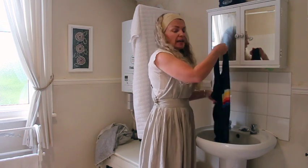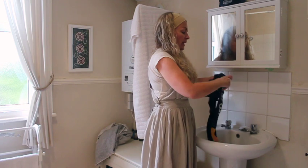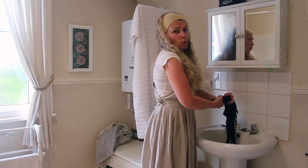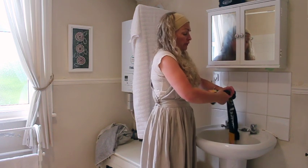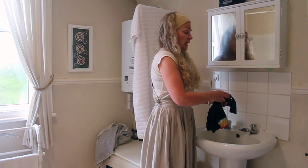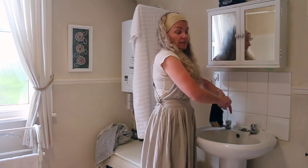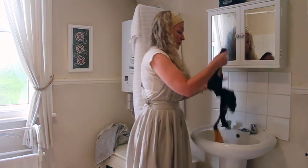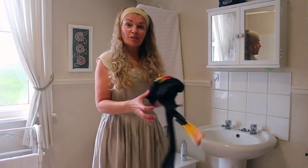One thing I will say, with the silks, I forgot to say earlier, with the silks and the towel, I would use an old towel, particularly if you're doing it on quite a dark silk, because sometimes the dye can bleed onto the towel. So there we go, that's good to hang up.